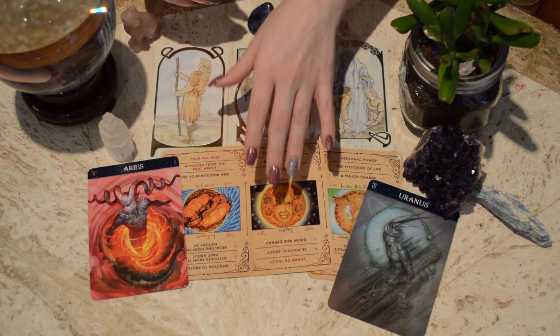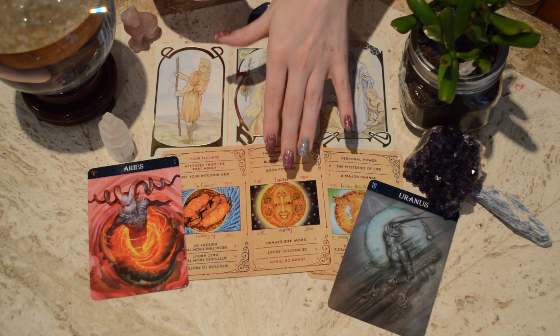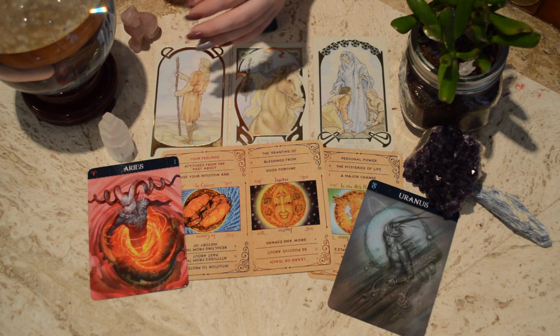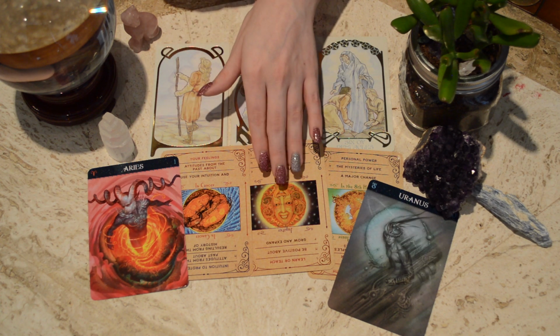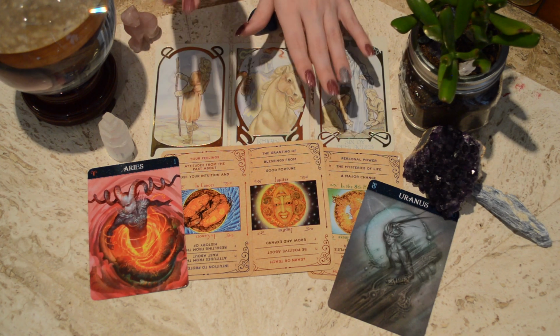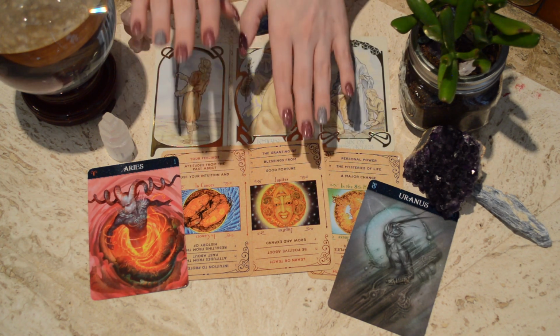But ultimately, Jupiter's a giant benefic here. This is a planet of blessings. So I feel it working out in their favor. I feel like eventually things will even out and be all right for them in regards to their finances, but for a long time it's going to be back and forth.